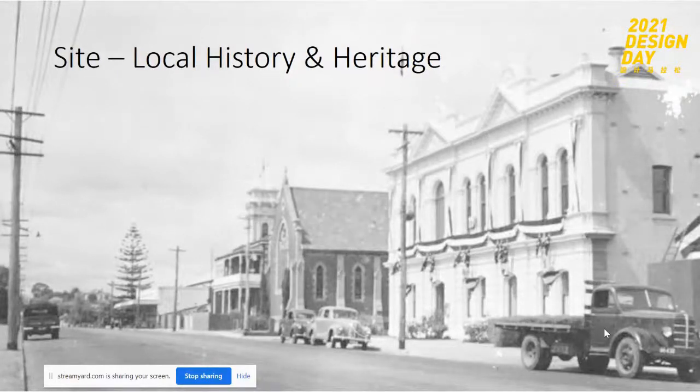Okay. So this is basically our site. I'm not sure if you can see it yet. So I'm assuming you can see my cursor. See where, what is the church? The white building in the foreground here, that is actually the council building. And our building now is right next to it.